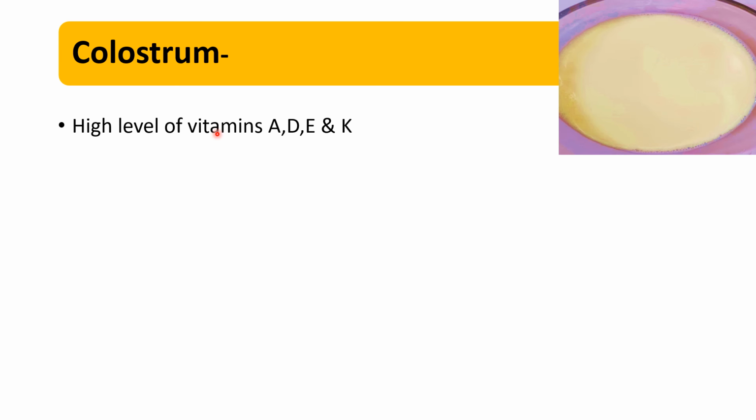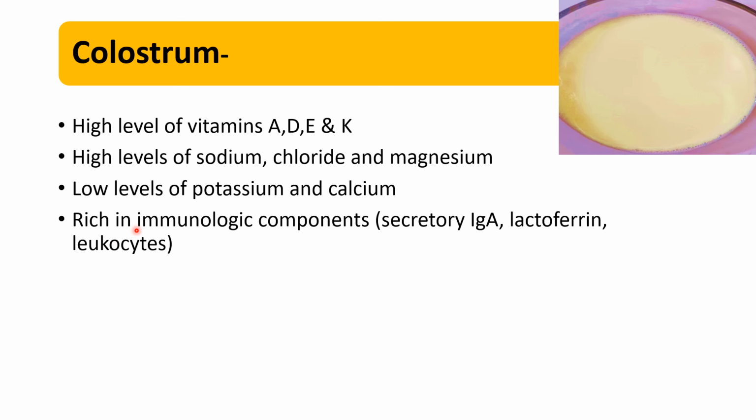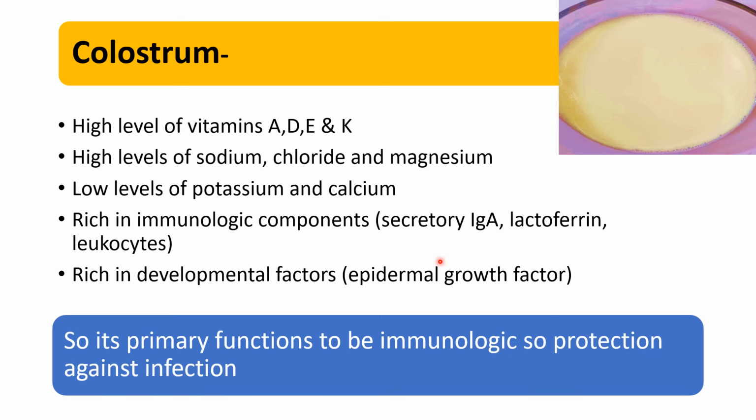It is rich in vitamin A, D, E, K, also containing high levels of sodium, chloride, magnesium. But the potassium and calcium levels are low in the colostrum. It is rich in immunological components: secretory IgA, lactoferrin, leukocytes. Rich in developmental factors, epidermal growth factor. So the main function of the colostrum is providing immunity to the baby, so protection against infection occurs. So it is trophic rather than nutritional for the baby.